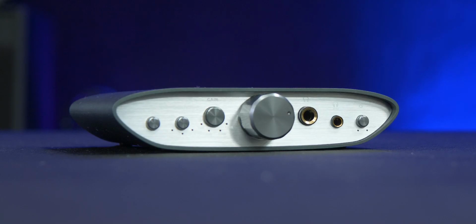So we enter the wonderful world of DACs now, yeah? Yes, DACs and headphone amps. However, I did discover a brilliant one for them that isn't £1 million, and that's the iFi ZenCan. Now, this is a tiny little unit from iFi, and it's just amazing with the headphones.